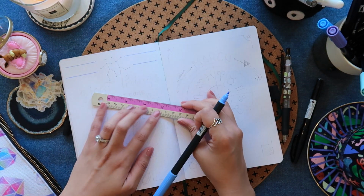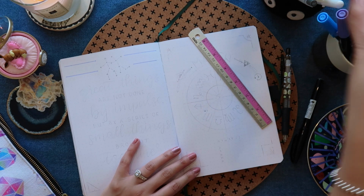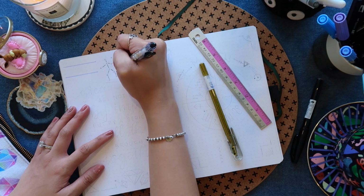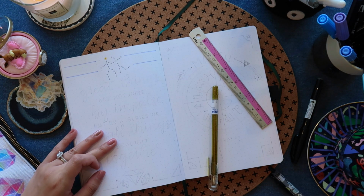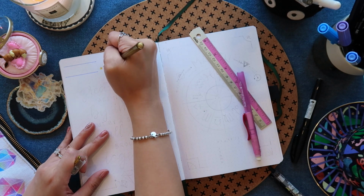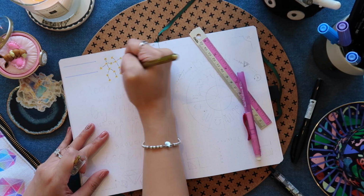So on this first page, I've kept it doing borders on the top and bottom with a quotation in the middle. And I'm just using Tombow's black Zebra Sarasa gel pen, a black Pentel slim brush pen, and a gold Pentel pen to decorate my March cover.